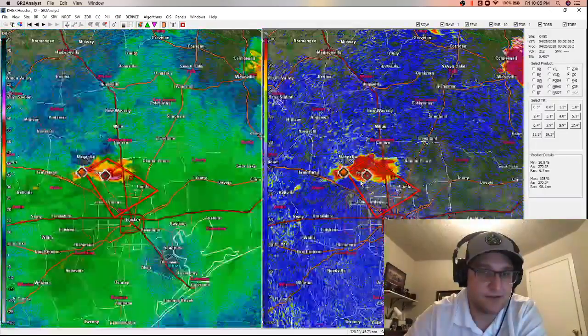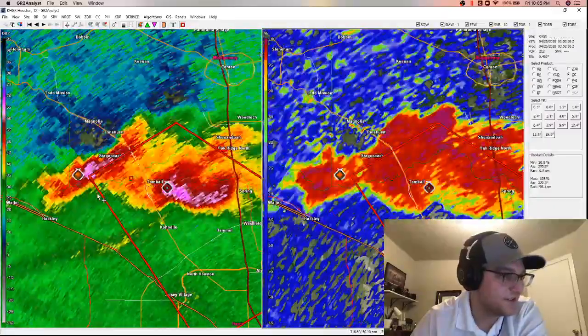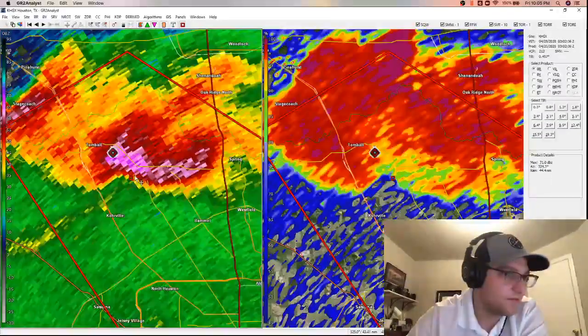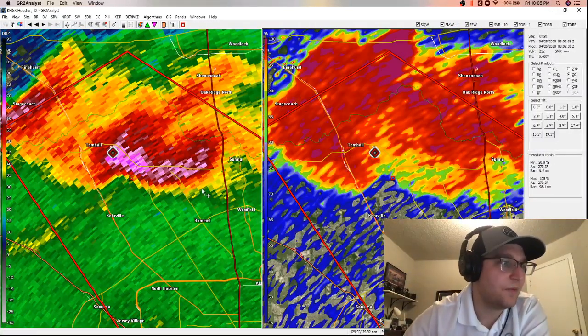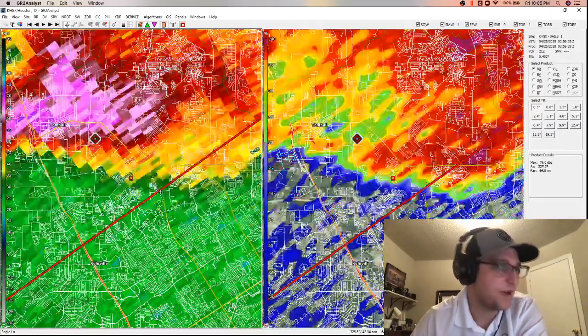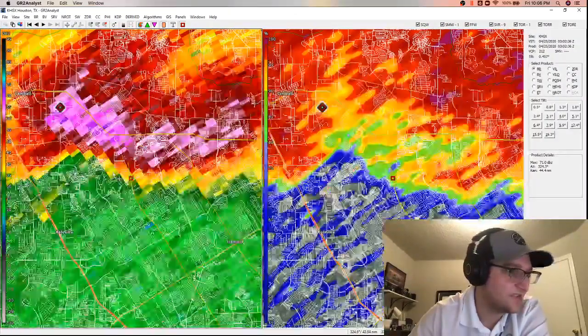This tends to happen sometimes, especially when you get a new storm forming behind it, that the new guy wants to take all the glory and become the new dominant storm. But from what I'm looking at right now, we're still definitely seeing hail. Probably the hail's not as big now as it's moving down along Steubener Airline Road and over by Boudreaux Road. So you probably had bigger hail at first, and now it's kind of dumping out here in the Tomball area as it moves south and east.